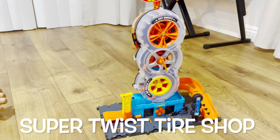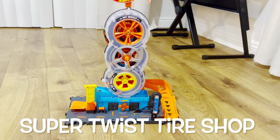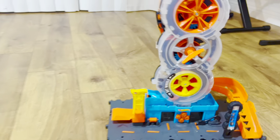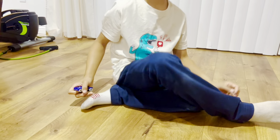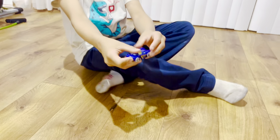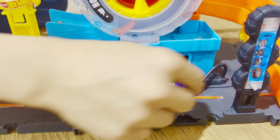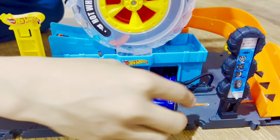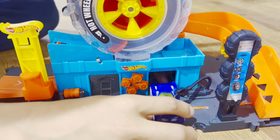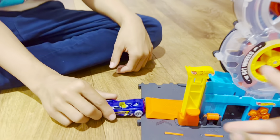Okay guys, we finally put together the Super Twist Tire Shop. All right, look how cool that is. It's got like a little spinner. And it also came with this cool new what, Levi? Car! Yeah, but that car's gonna need some gas, so let's fuel it up at the gas station down here. Beep, beep, beep, beep, beep, go. Ding! All right, that means it's ready to go, and let's lift it up this elevator.